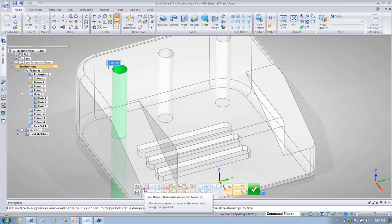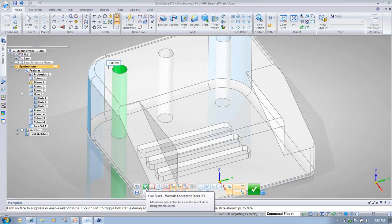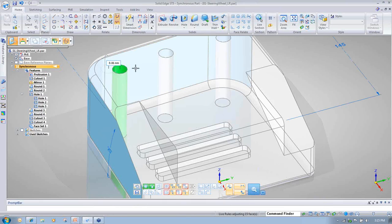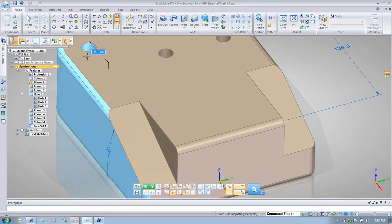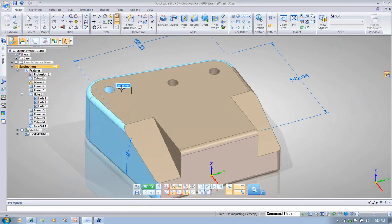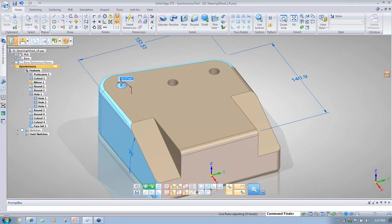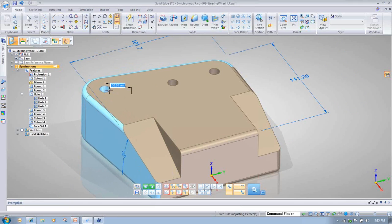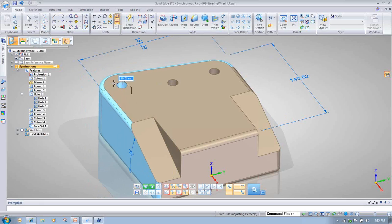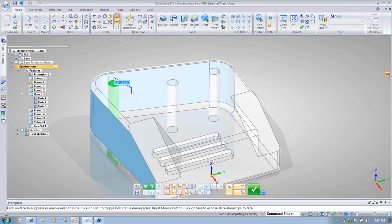So for this example, I'm going to grab the concentric and tangent, all right? And now if I accept adding those two live rules, you can see, I'm going to zoom out a little bit, that now we're moving. That part is going to stay tangent and concentric on the hole, and we're going to move together. So I'm going to pause that again.